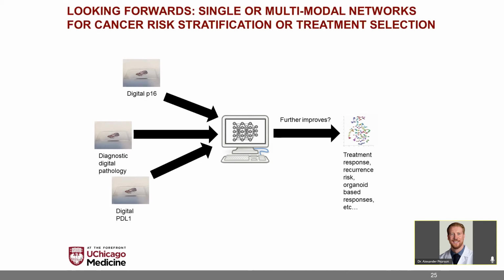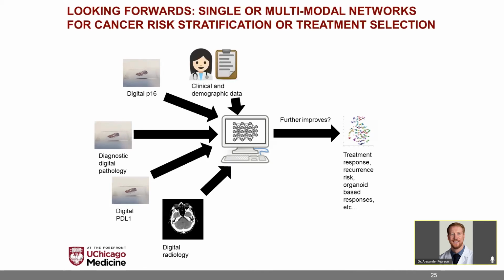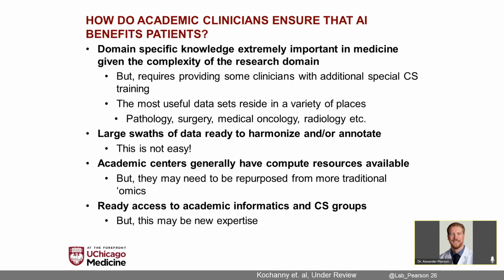So in addition to the diagnostic hematoxylin and eosin slides, maybe we can include stains for immunotherapy response. Maybe we can include stains for HPV status. Maybe we include radiology or clinical data. Maybe we can include even more advanced omics to further characterize and holistically include information about a patient's cancer state in order to make better decisions about their treatment.